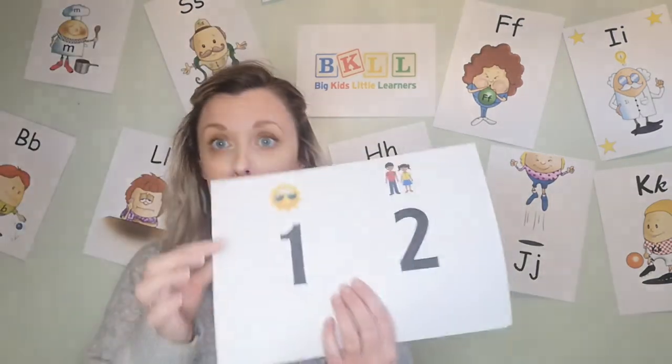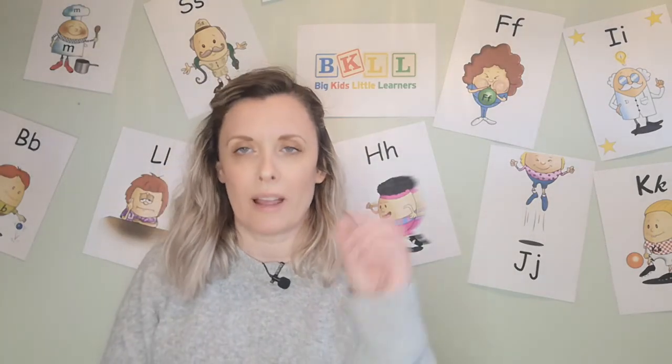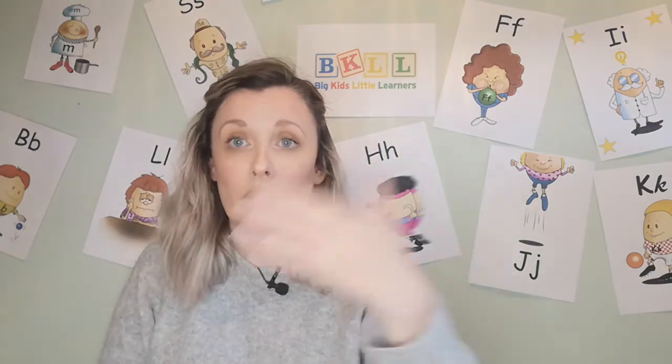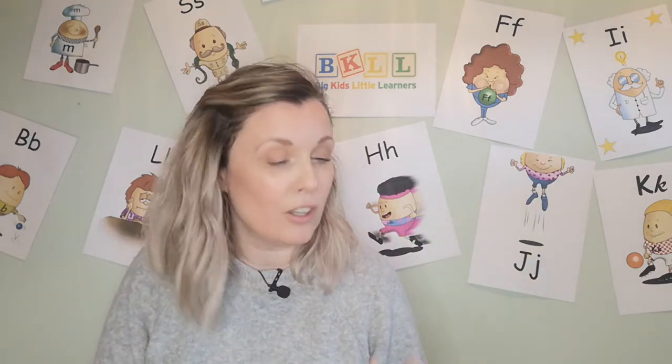So the reason why I put a wee picture cue beside my numbers and beside my days of the week is so that children will recognise the symbol and they'll know what it is. But then eventually their little eyes are drawn to the number or the days of the week, and they start to recognise it without the symbol. So the symbol is just a cue, and I love using cues.